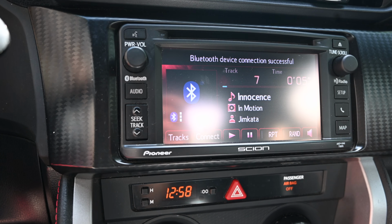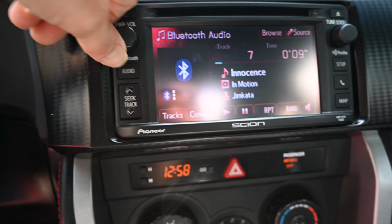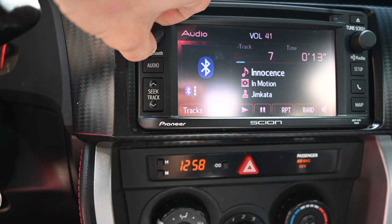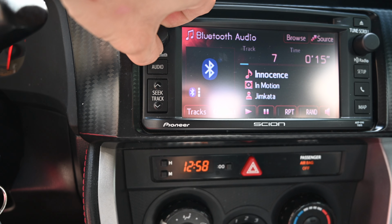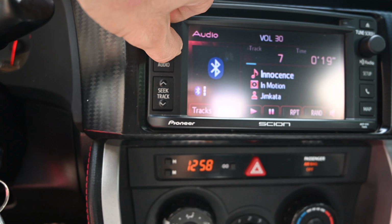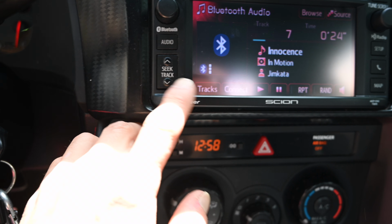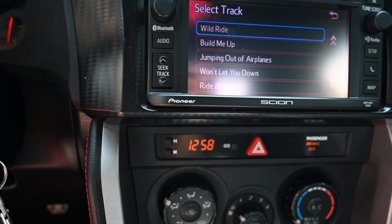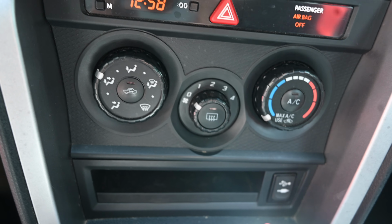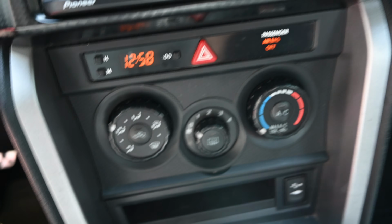It does have Bluetooth, so it's connected to my phone already. It's got good sound. It's got premium audio in here. Everything's touchscreen, so you see the tracks of the songs. And heat and AC works perfectly fine. Actually, in truth, everything really works fine in this car. I've taken very meticulous care of it.